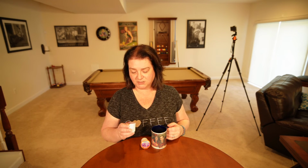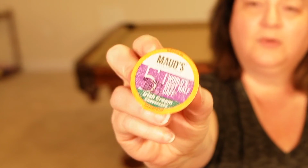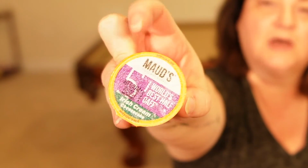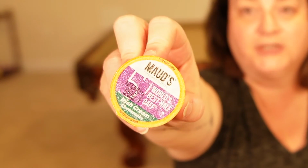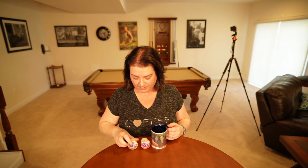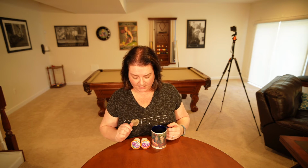One other thing I did want to note is that these coffee pods are 2.0 Keurig compatible. I don't know if you can see that, but it's right up here at the top. You always want to make sure you have that 2.0 compatible if you have a Keurig machine, because that's where they'll work the best. Otherwise, usually the Keurig will reject them or not work. It won't brew. So really good to know.